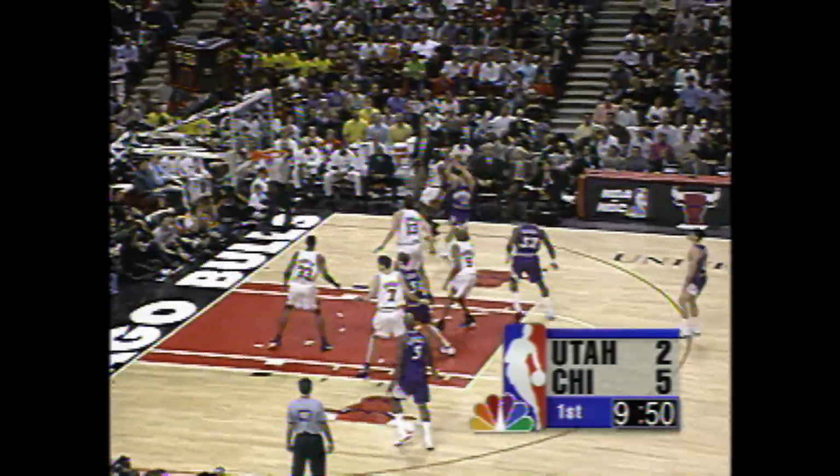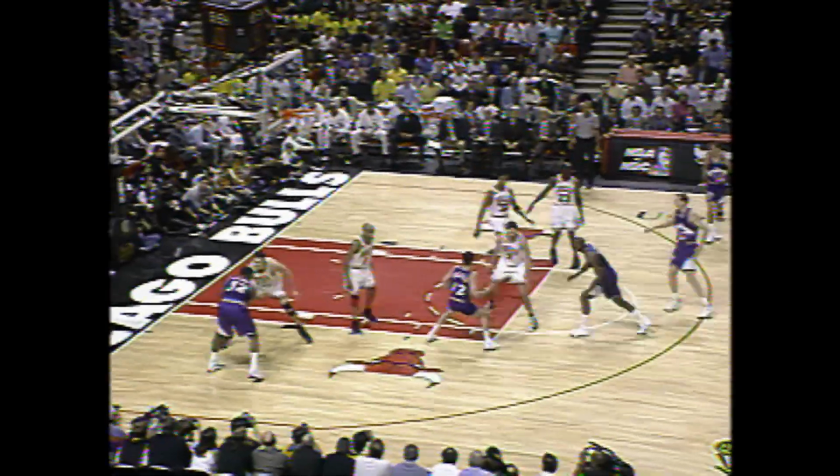Jordan from 20 gives it up instead to Harper, gets it back, and lays it in. Easy basket for Michael Jordan. Hornacek's free. Malone over Longley. He opens by hitting his first 3.